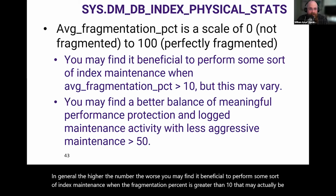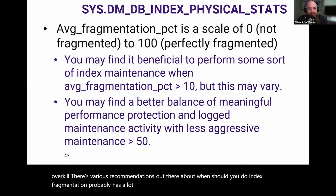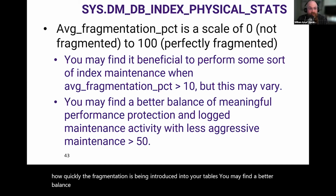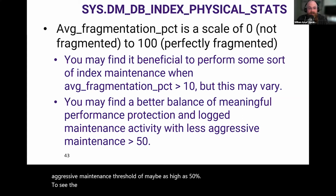There's various recommendations out there about when you should do index maintenance for fragmentation. It probably has a lot to do with your storage subsystem. It has a lot to do with how quickly the fragmentation is being introduced into your tables. You may find a better balance of meaningful performance protection and logged maintenance activity with a less aggressive maintenance threshold of maybe as high as 50% to see the fragmentation actually protect performance and still get a meaningful maintenance window out of the way.